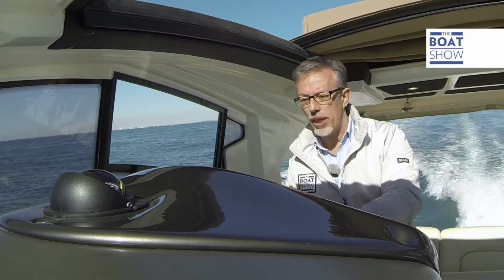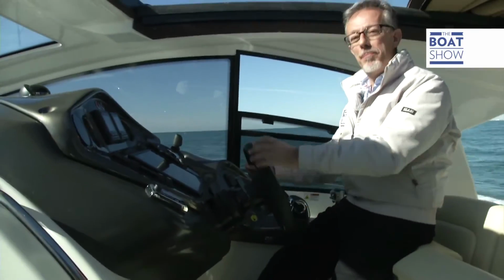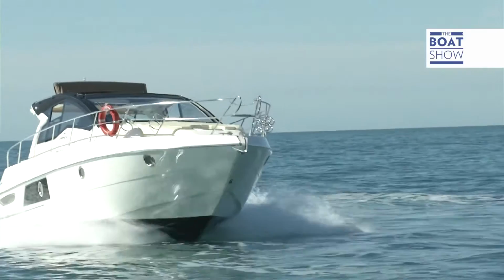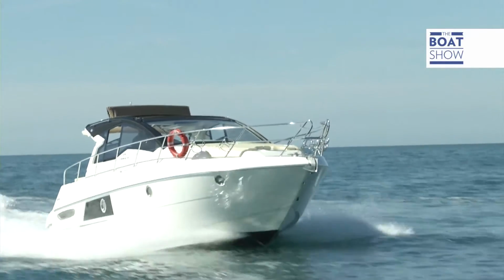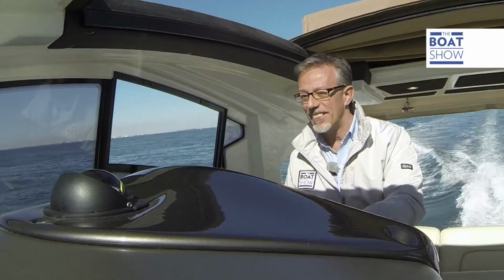Speed 18 knots, revs 2,400. Consumption has gone down. We're using 2.8 litres a mile. That's good for cruising. I'm starting to adjust the trim, raising them slightly.